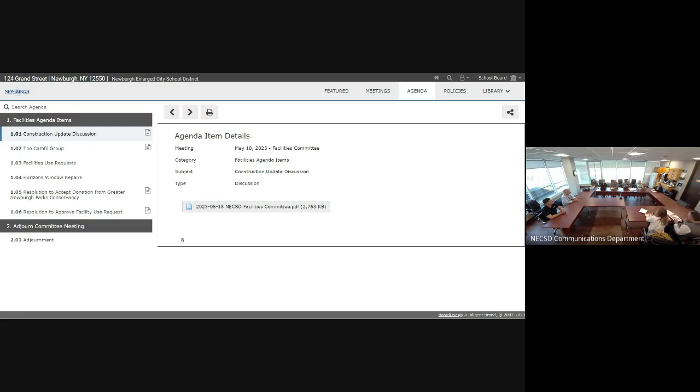Yes. So the first item is a construction update discussion. And we're going to start off with the projects currently being led by CPL. We're doing this in a discussion format this evening, so I'll ask for very specific pieces of information for you guys to provide, okay? Relative to Heritage, we're hoping to understand what work has been completed this month.